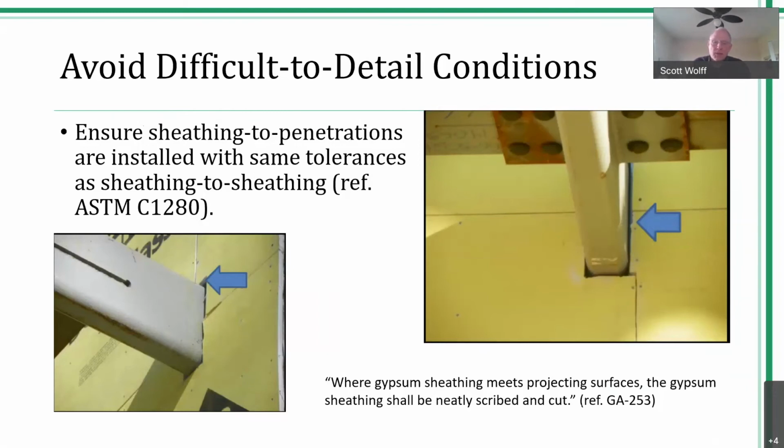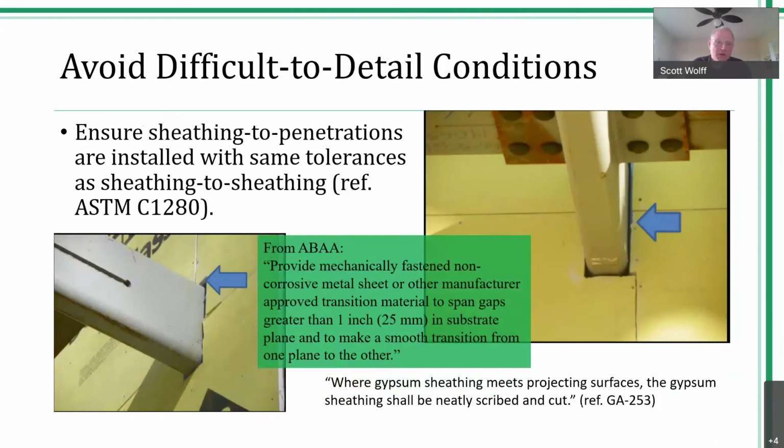So again, what we're advocating here is a higher level of workmanship, where the gypsum sheathing installation is called for. I'll make one more reference from the Air Barrier Association of America. And I'm so glad to see this in their specifications: provide mechanically fastened, non-corrosive sheet metal or other manufacturer-approved transition material to span gaps greater than 1 inch in substrate plane to make a smooth transition from one plane to the other.